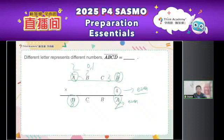So once you got B equals 0 or 1, let's keep going. If we know the ones digit is just 4 times 8, and we got a carryover number 3, then C times 4, we need to plus the 3, we got B. What's the meaning of that? Let me write down this step. C times 4 plus 3, we got B. C times 4 is an even number. 3 is an odd number. Even plus odd must be an odd number. So B has to be 1.